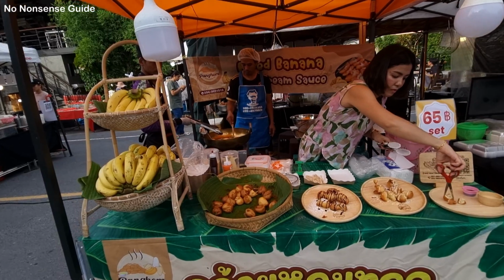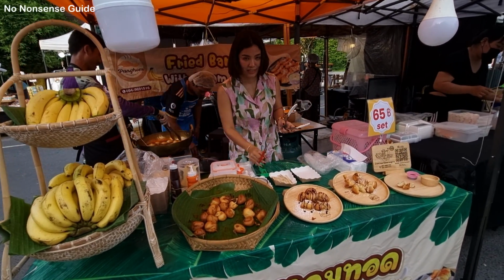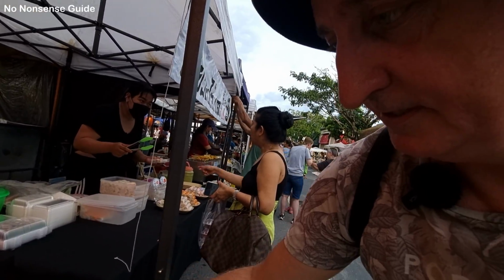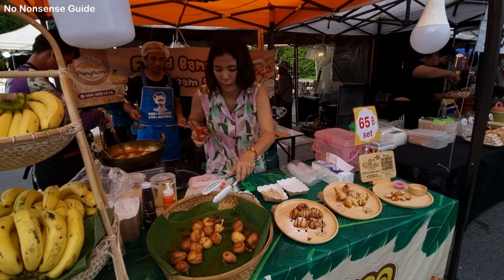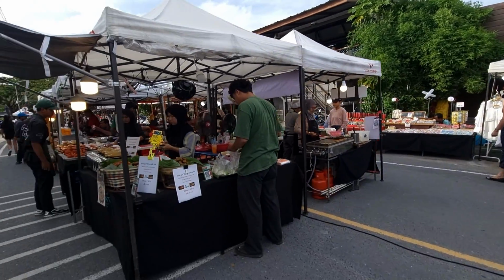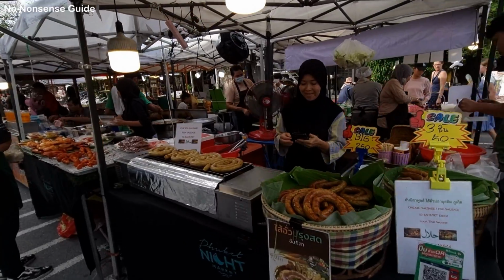Fried banana. That's different. Okay, thank you. Oh, that's not bad. Hot, but very nice. Delicious. Very nice. Definitely want to try these. They are lovely. Oh, excellent. That is nice. Now, the normal fried banana is different to that style that they've got there, but that is delicious.